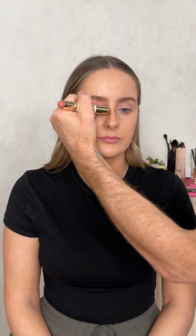And so I love to take this just directly on the skin and sort of map out where I want to put my sculpting cream. A little bit on the bridge of the nose too. And what this does, when you apply it on the nose, is it defines the features and adds dimension to the face. I also love to put a little bit on the chin, and you can put a little bit on the jawline to really give a nice definition. Also, you can take it on the temples.